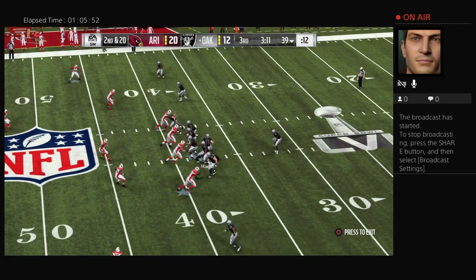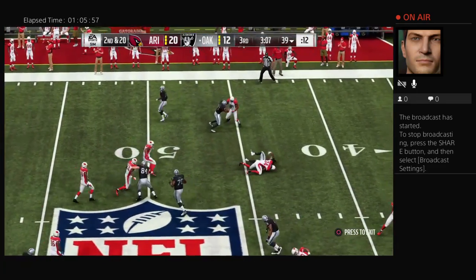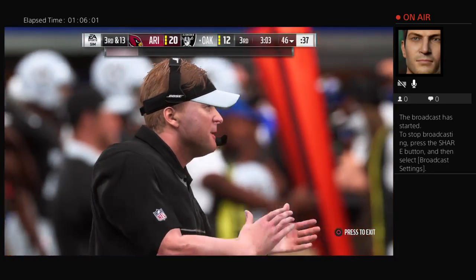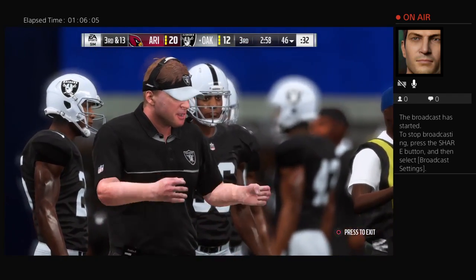Work to be done. They'll run it here. This is Marlon Mack, and he's able to get this one all the way up to about the 46-yard line. That gets back some of what they needed, but they're still stuck here with a 3rd and 13.